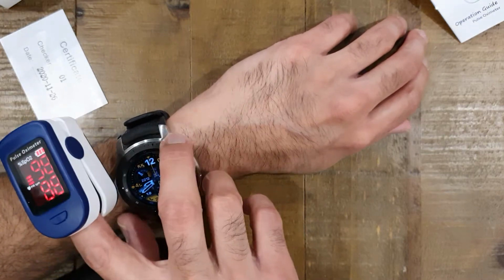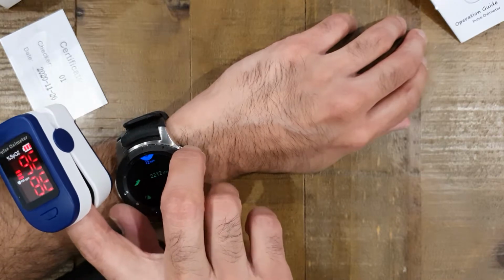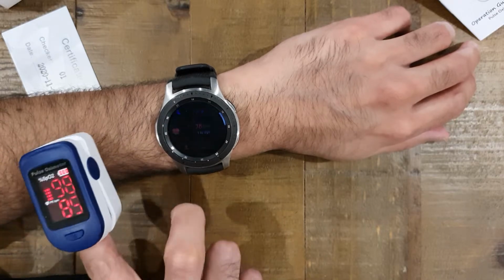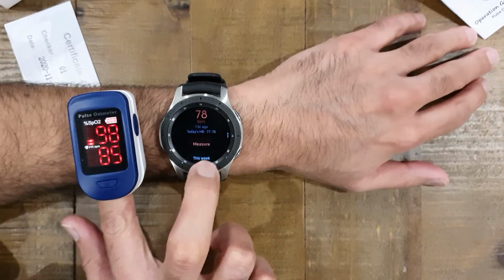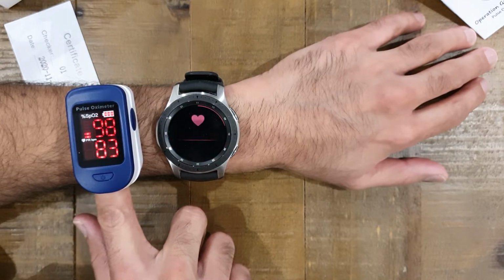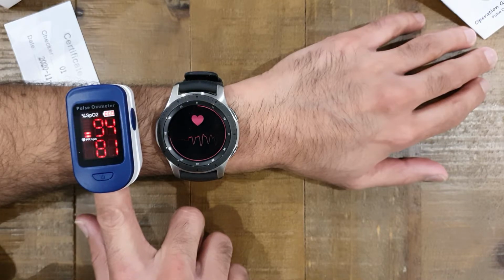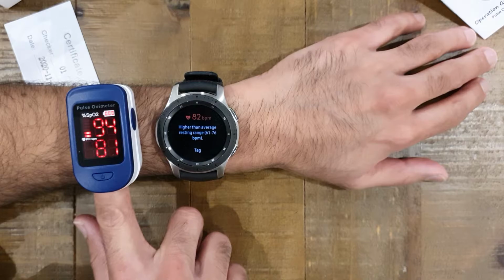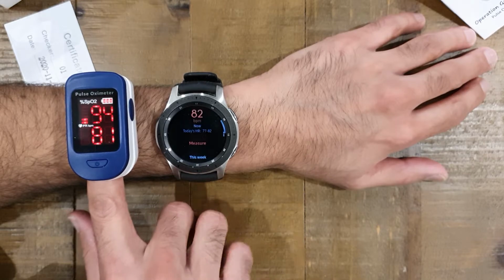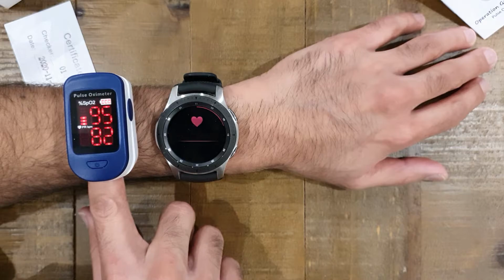All right, so why don't we go to the health monitor on my wristwatch here, and let's get to heart rate. And now let's see if, while this is here, we can measure my heart rate. Ah, so there you go. This little finger device, I'm getting 81, and on my watch, I'm getting 82. I think that's quite fair. Let's try once more.